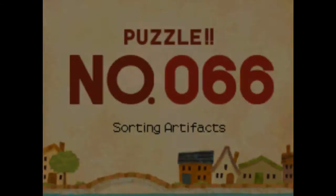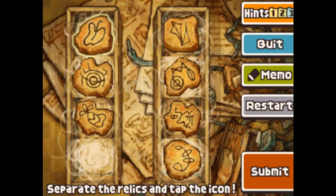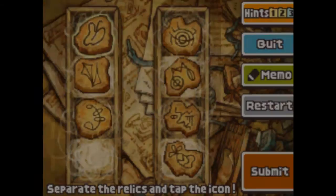Puzzle number 66, sorting artifacts. Pretty simple, you want to sort the runes into the two different groups. Alrighty, so just take a look at the runes, see if you can figure out which ones go on the left and which ones go on the right. I'll give you a hint. Actually, I'll just tell you the answer. These ones go on the left, and the other ones go on the right. Can you figure out why?